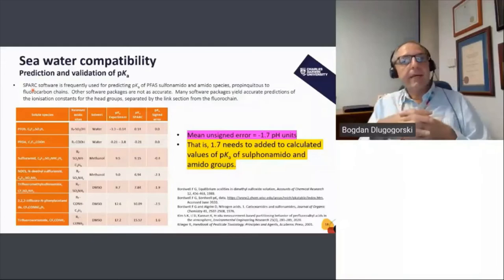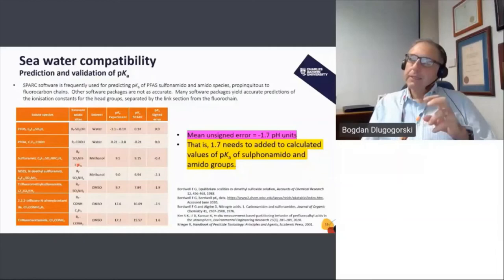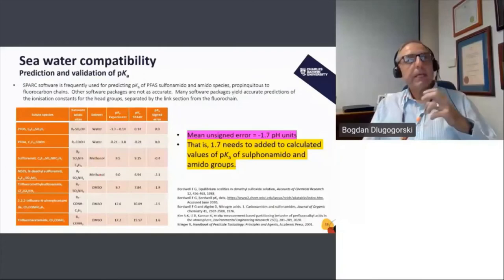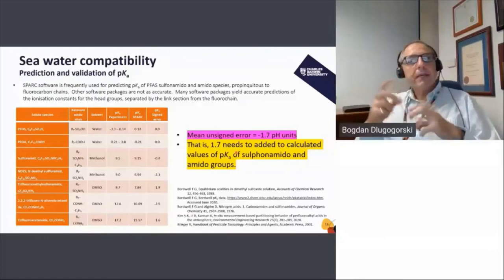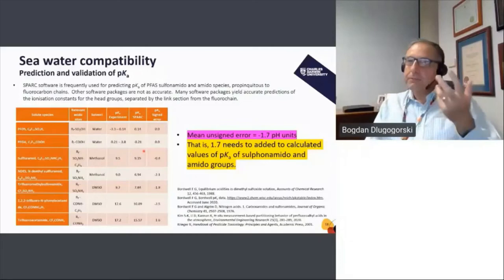We also searched the literature for ionization constants for chemical species containing amido and sulfonamido groups. We found them, but not in water, in other solvents. We then predicted the ionization constants with Spark, and you see that there's a great difference between the pKa predicted and the pKa measured from experiment, and the difference is 1.7. So every time I calculate the pKa for a sulfonamido or amido group, it has to be adjusted by 1.7. Other packages that we tested were unable to deal with the ionization of a sulfonamido or amido group connected directly to the fluoro chain.